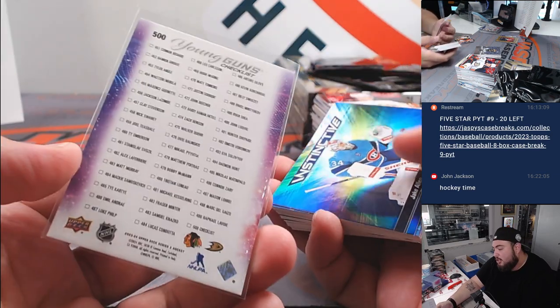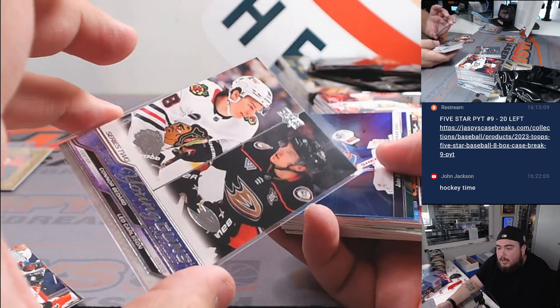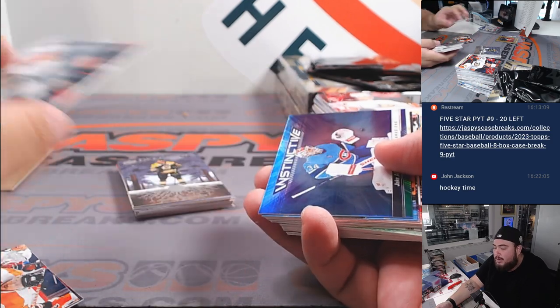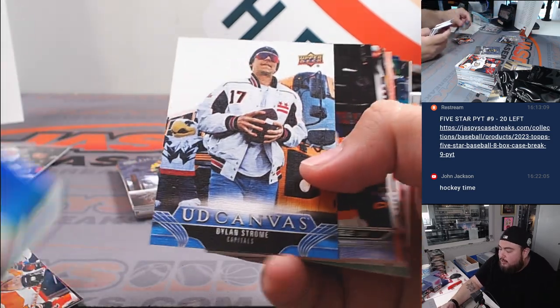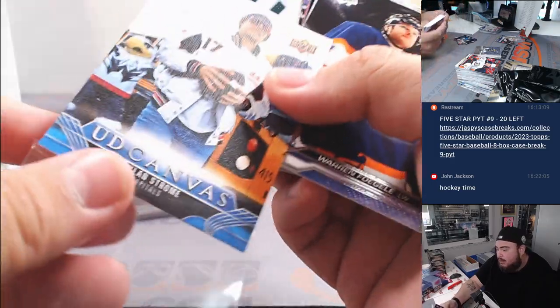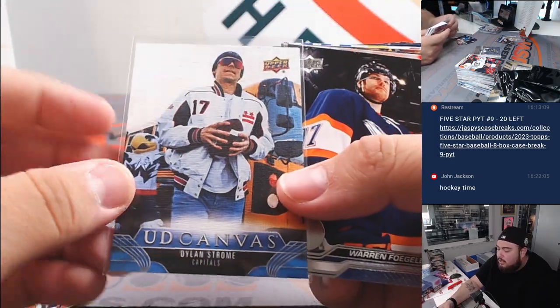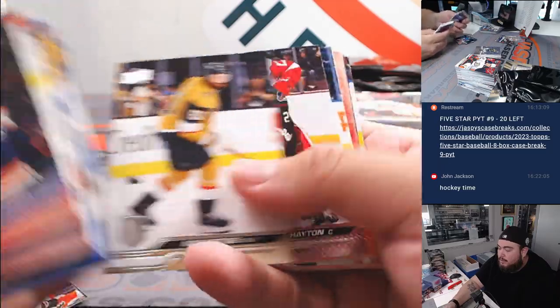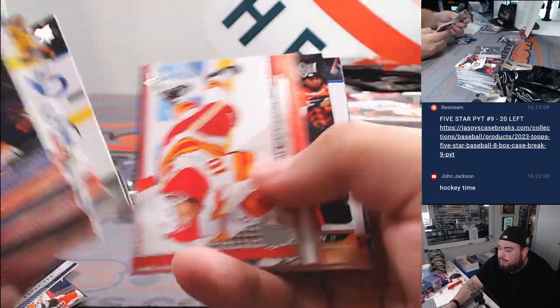Now, of course, these are the checklist young guns. Since John Jackson has the Ducks and the Blackhawks, that goes to you automatically, but any of the left or rights we're still going to randomize, but we don't have to worry about that one. Dylan Strom. I think it was only going for like 25, 30 bucks. But still something, though.